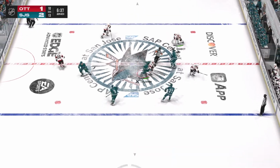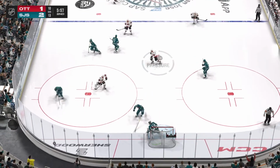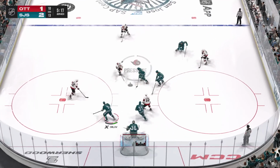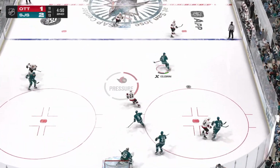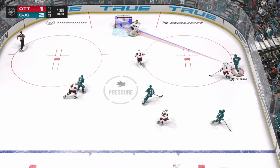Ottawa's won the draw in the neutral zone. From the right side, takes the pass. San Jose's got the puck. Slides it up to Toffoli. Puck scooped up by Ellen. Big save. Askarov's been outstanding tonight, James. I mean, he's made the saves he's had to and really given his team an opportunity to win. You can't ask for more than that.